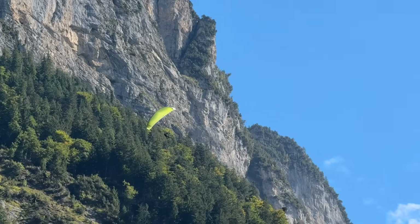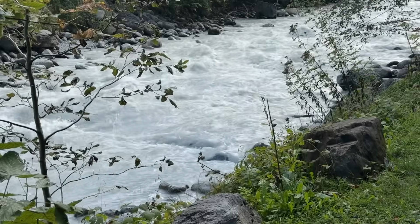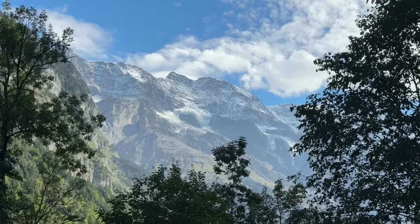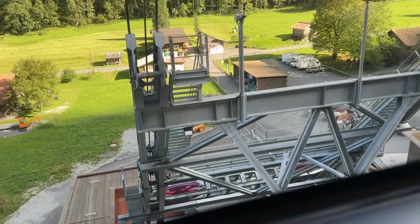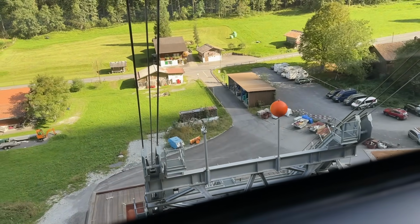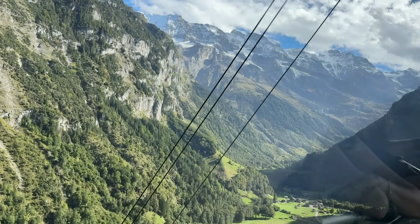Then we continued our journey along the valley floor, making our way to, we'd spotted a gondola at the far end of the valley. And we caught that up to Muren, and from there made the call to ride all the way up to the top of Schildhorn Mountain. And that way we could fully take advantage of the final clear weather day on the forecast for our trip.